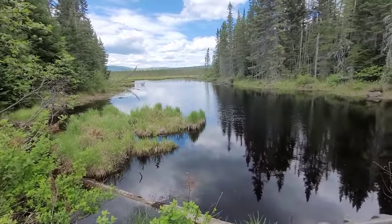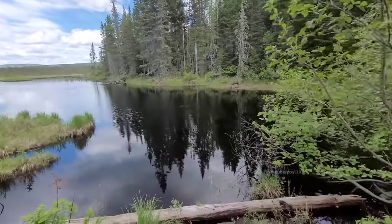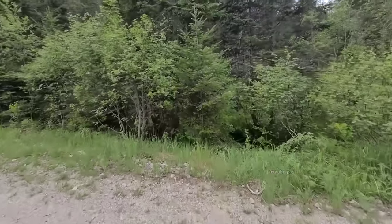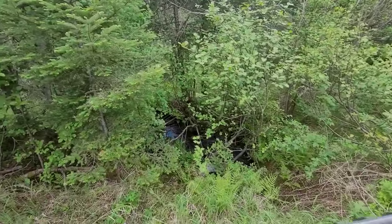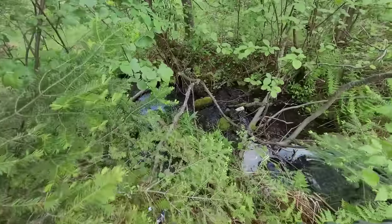I don't know if beavers are here or not. It's too big to be able to see the whole thing and look for a lodge. But coming across the street is where it's coming out. There is a good flow of water here, making it through the clog. But we're gonna try a little bit more.